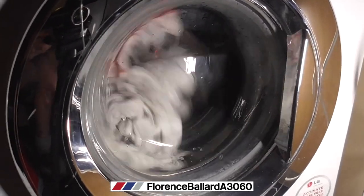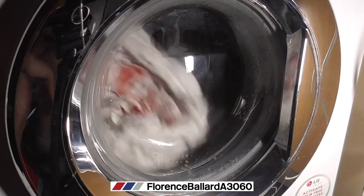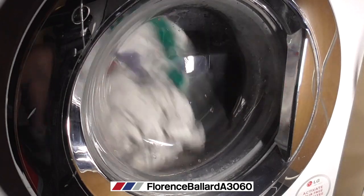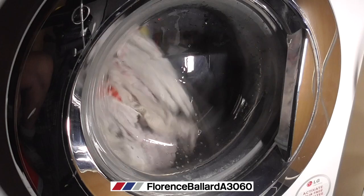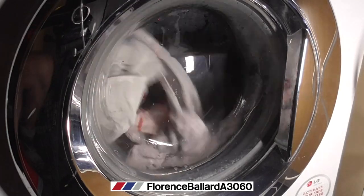Whoa. I think we do three rinses for one, but the medic rinse is going to be the best part. And what it does, I think it helps dissolve any undissolved detergent.